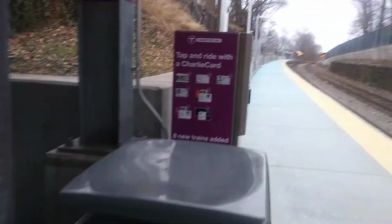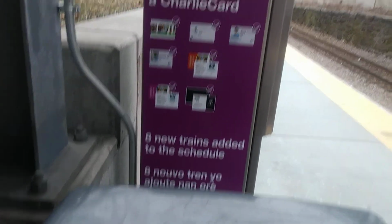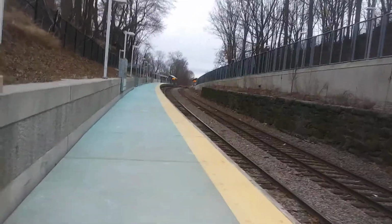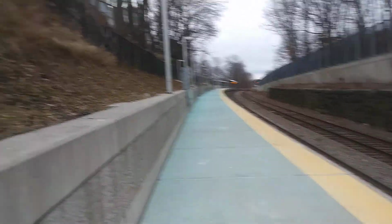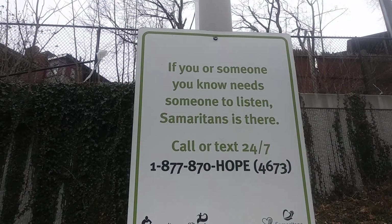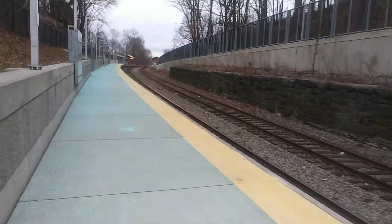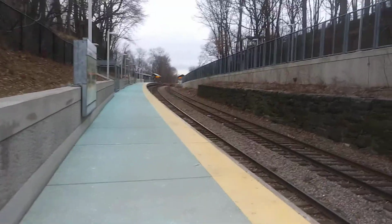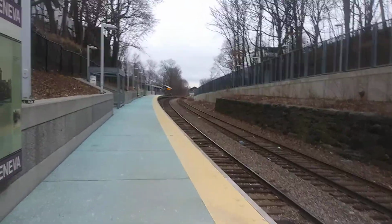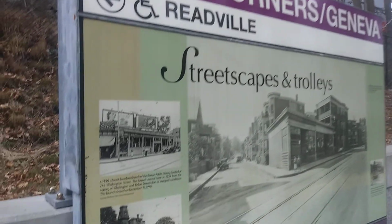Not too sure how many people ride the commuter rail, but this is one of many stops in the city that you can get off of. This stop will kind of get you off at the corner of Erie and Washington Street. And the other end of it will get you off on Geneva Ave and Columbia Road, close to that intersection over there. But you have two ways to get over here between Geneva Ave, or you have Washington Street. So, just gonna give you a quick tour of the commuter rail. Four Corners Geneva Ave. A little bit of history.